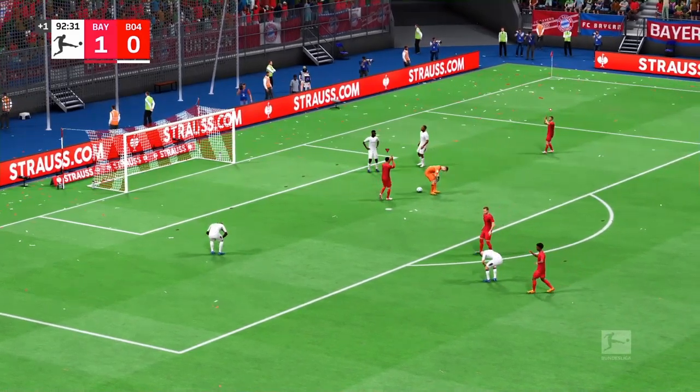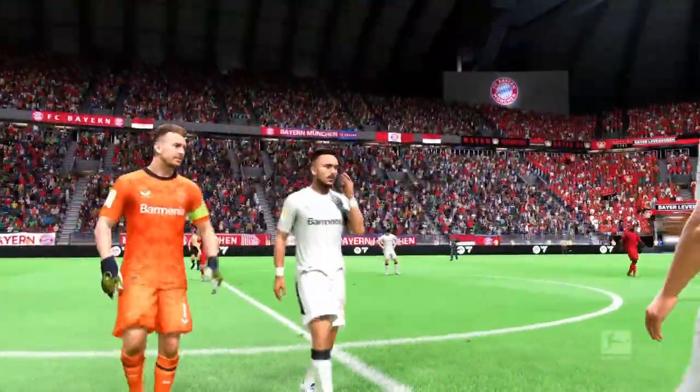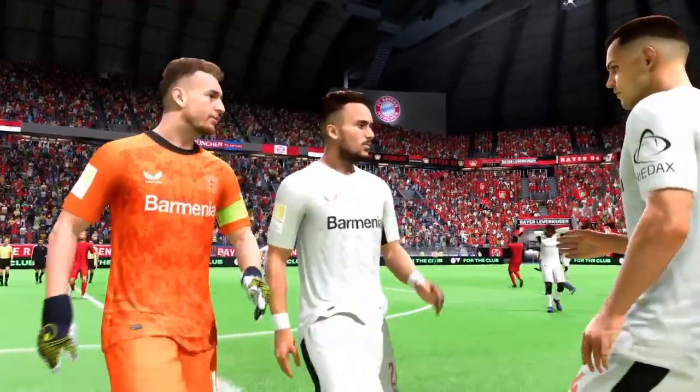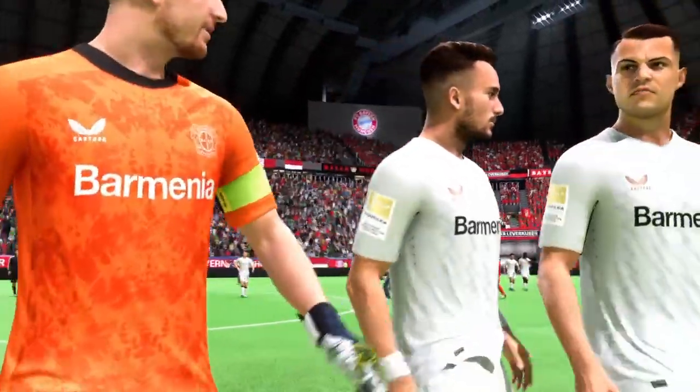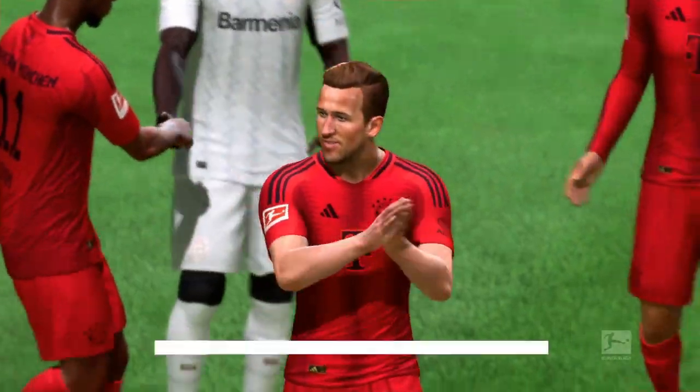Plenty of positives for the Bayern fans to take away, not least the three points. Well, that was such a close game, really hard fought. It was difficult to know which way that was going to go, but they showed great belief to keep going till the end, and they got the deserved winner.